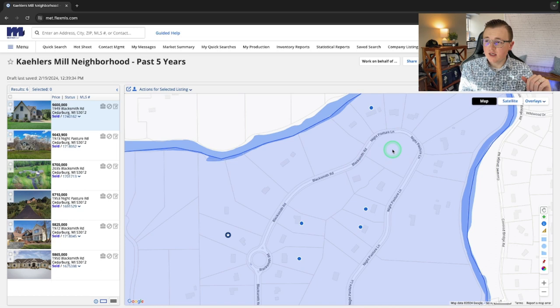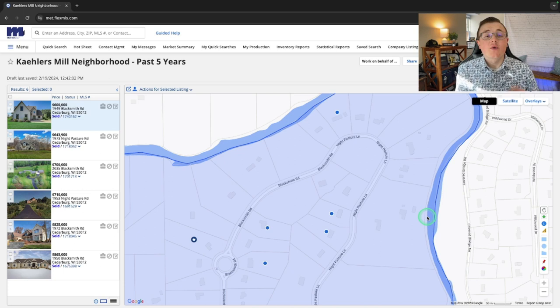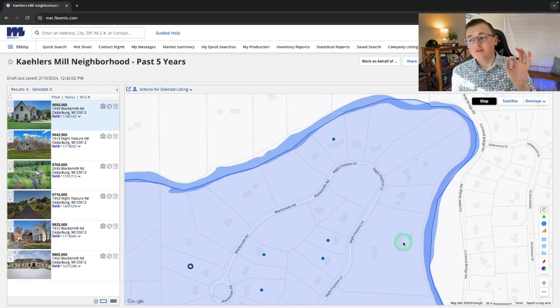So now that we know exactly how much the properties here are worth and what they sell for, and of course where they actually lie in correlation to the creek itself, now we can dive into what is unique about this neighborhood specifically, and nearby, what the features and amenities are here in the town of Cedarburg.